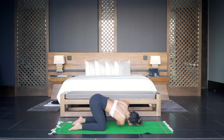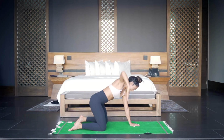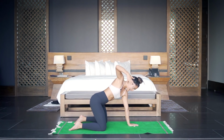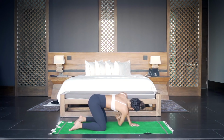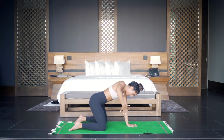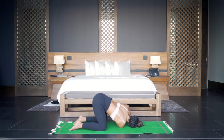So inhale. Essentially what we're trying to do is keep the hips square. Exhale. So inhale as you reach up with the right arm, hips move to the left. Exhale as you thread the right arm over to the left side, hips have to move to the right. One more time, inhale. Exhale, take it down. This time we'll stay.